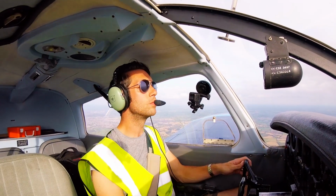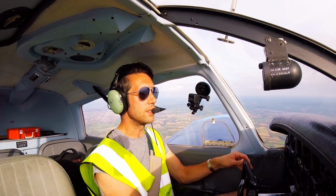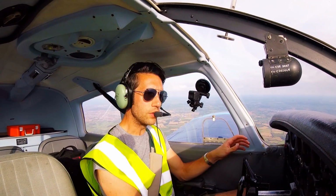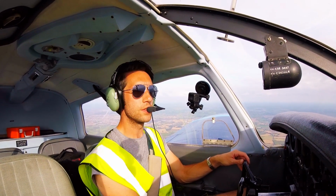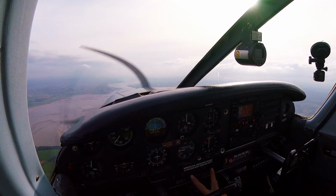And I've got the heading. Right, so now we do a FREDA. So fuel, we don't need to change tanks until we're getting a bit closer to Bristol. Radios are set, we'll get the ATIS in a second. Engine T's and P's are green.